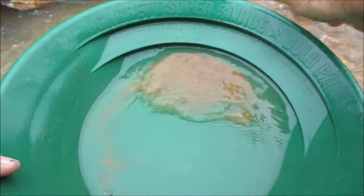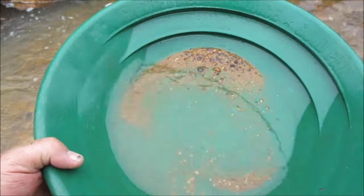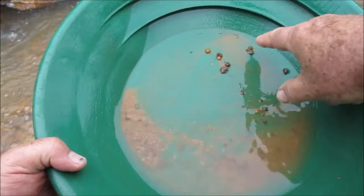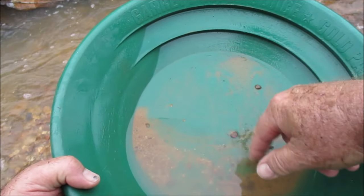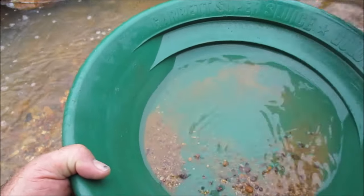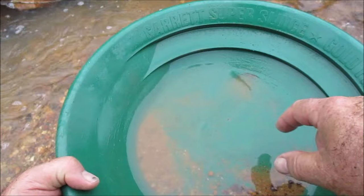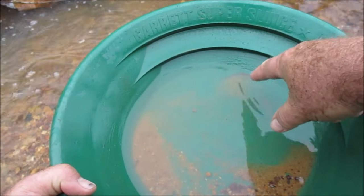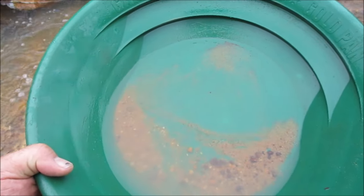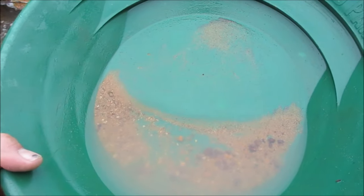Okay, here's another pan. I've done probably 10 pans in this area, striking out in some spots, and I'm just getting the smallest of specks, microscopic specks. That's all I'm getting, guys. I can't find a speck that I can show you with the naked eye. I'm getting fine microscopic specks of gold, and also some small pieces of copper. Yeah, fine copper. Okay, guys, I'll get back to you.